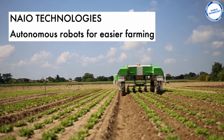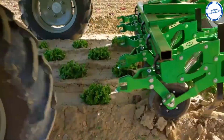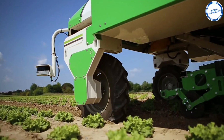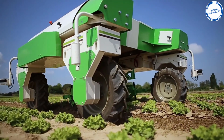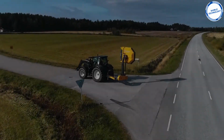Once the robot has completed its work, or when the battery is low, it sends a text message to the operator. Dino has been used in a variety of crops including lettuce, tomato, carrots, onion, garlic, pepper, and celery, and in various soil conditions. The Dino costs about $220,000, but the company envisions renting them to farmers or helping them on financing options.